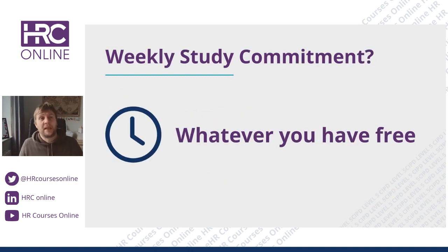Now, in terms of the weekly study commitment for CIPD Level 5, with us, it's whenever you're free. All qualifications have the same guided learning hours. They have the same support structure. Every provider has to provide you with around 25 to 30 hours' worth of guided learning for each unit, and then you're expected to do another 25 hours of self-directed study per unit. That's standard across the board, for anyone approved to deliver the qualification.